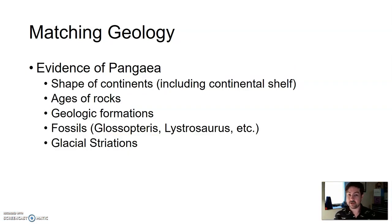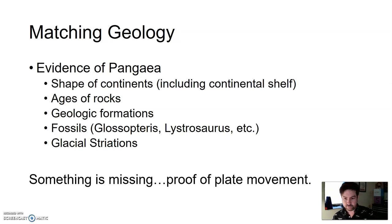So evidence of Pangea, that's evidence of past supercontinents, which we don't have now, therefore plates must be moving, are the shapes of continents, ages of rocks, geologic formations, fossils, and glacial striations. But what's the proof of plate movement now? Like, how do we know they're moving now?